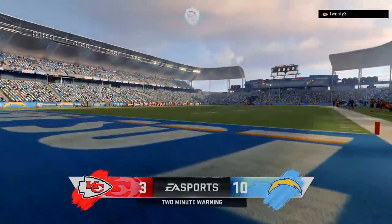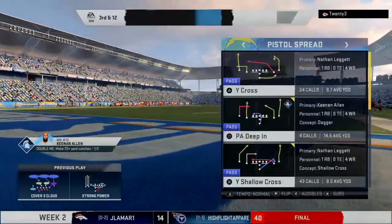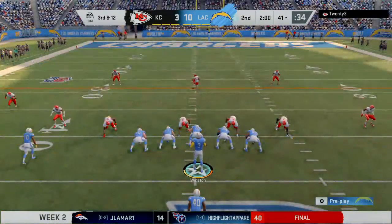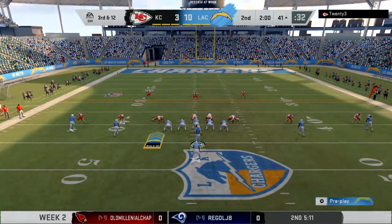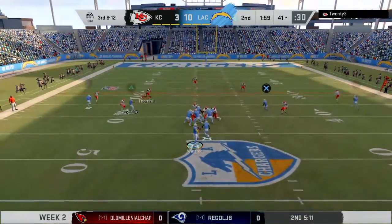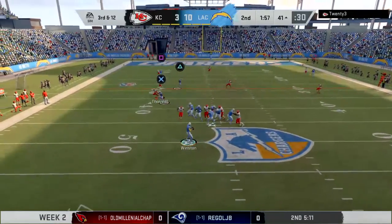Our score, 10-3 with 2 minutes remaining in quarter number 2. A reminder coming up at halftime, we'll head to Orlando. Standing by there, Jonathan Coachman. He'll have stats and scores from around the NFL in his second week of the regular season.